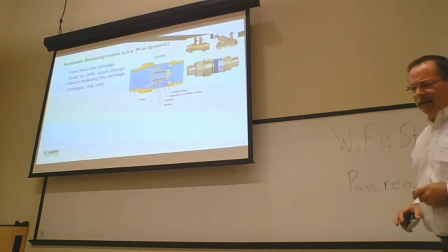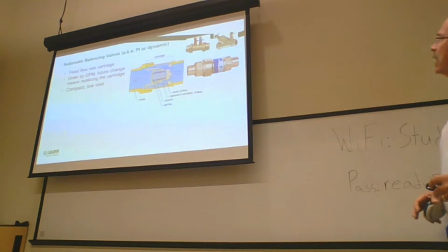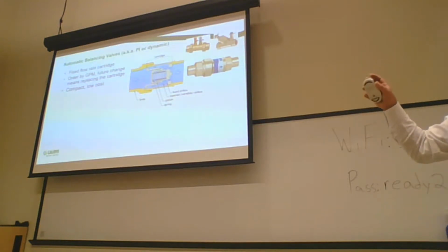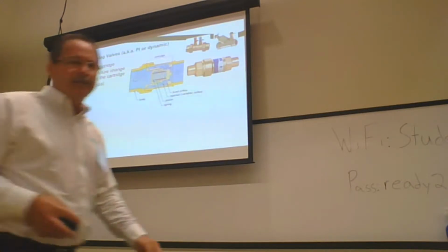Let's talk about automatic. And this was covered a little bit earlier by the first presentation, but mine's a little bit different. Have you guys used these? Pretty familiar with automatic, okay, good. So the big deal about those is that they're fixed flow rate. So when you order this kind of valve, you have to order it for 2 GPM or 3 GPM or 4 GPM because the cartridge is fixed at a certain GPM, okay? And they're very compact. They're actually really low cost. And this is the inside of one. I have one here. I'll pass this around too. You can see what the cartridge looks like. The spring fell out of this one, but you can still see what's going on inside of it.